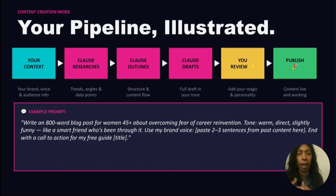So here's what an actual content creation workflow looks like, and this is when Claude is your co-creator. You bring the context, that's your brand, your voice, your audience, and then Claude handles the research, the outline, the draft. Then you step back in and add your magic, spice it up a little bit, and then hit publish. The more context that you give Claude up front, the more it sounds like you. The example prompt at the bottom works. I've used it. Try it. Because this is a collaboration, not a replacement.